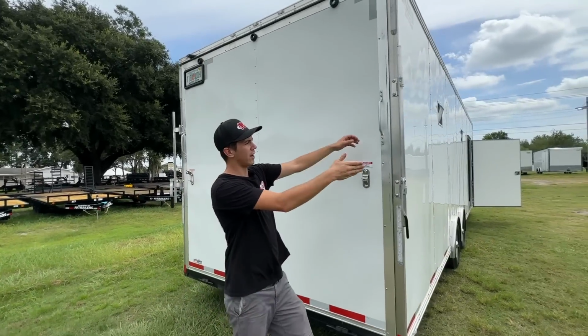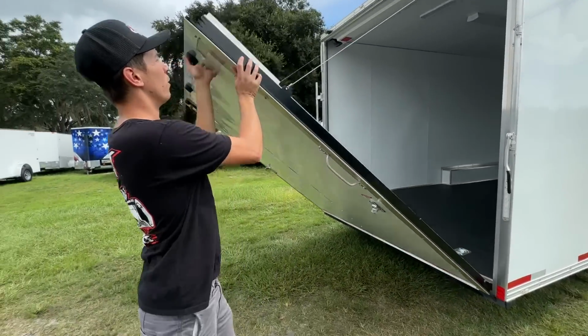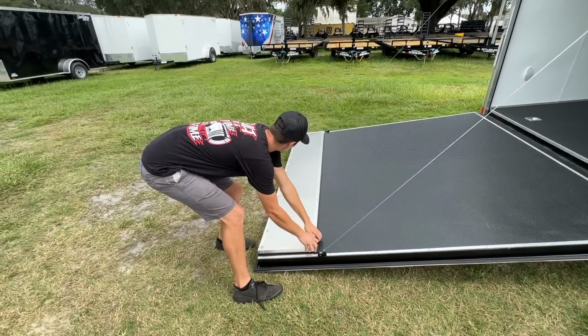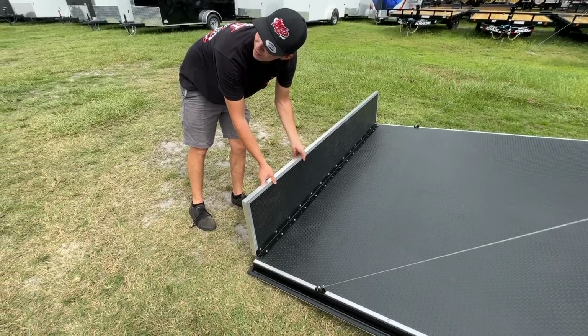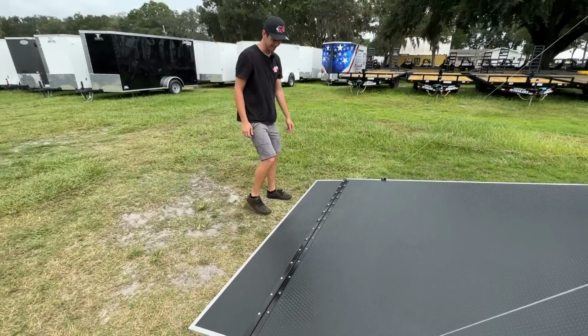Not only does our side door not work on the other trailer, but the main door was also pretty rough. And this one actually has the ramp. No more setting a piece of wood on it. Dude, that is thick. Think that'll hold the Tesla? We're gonna try it out, right? Oh, that's 100% better than the other one is.